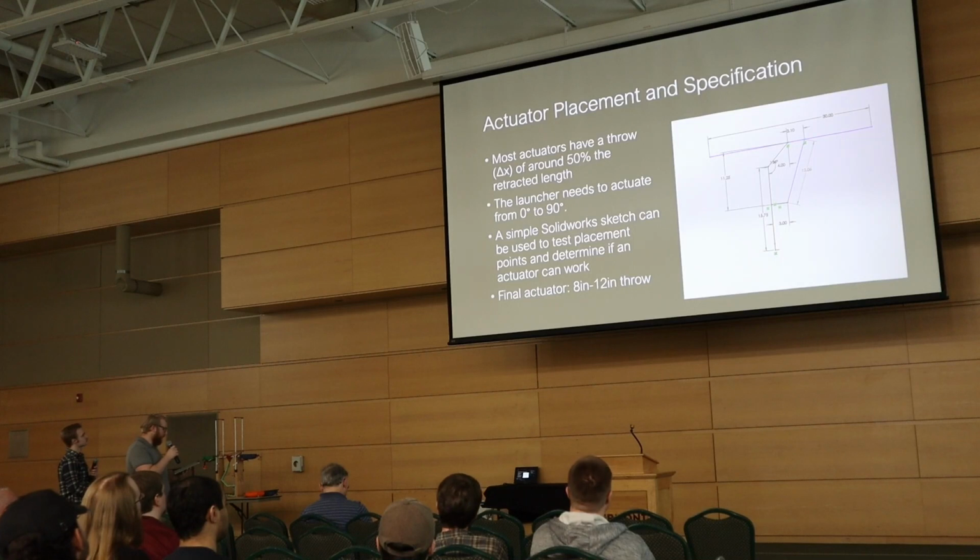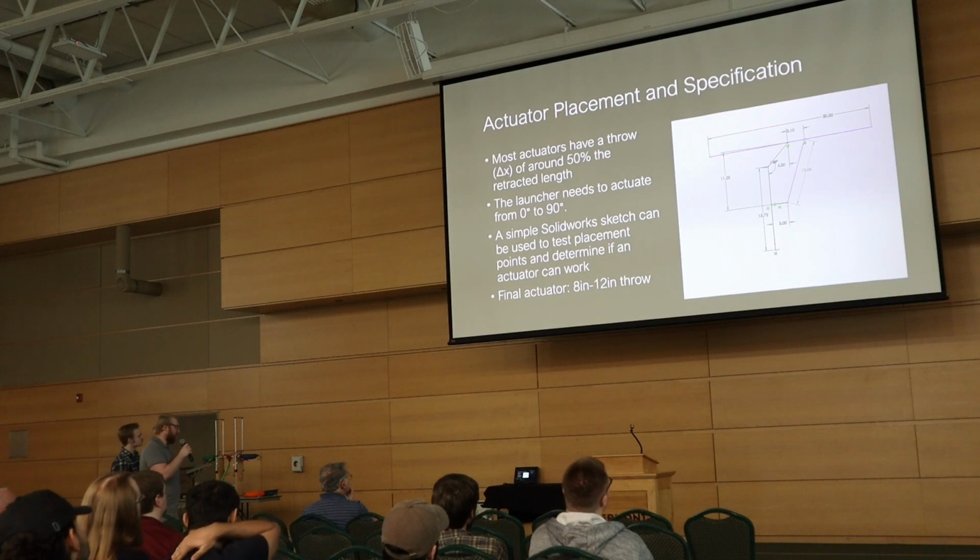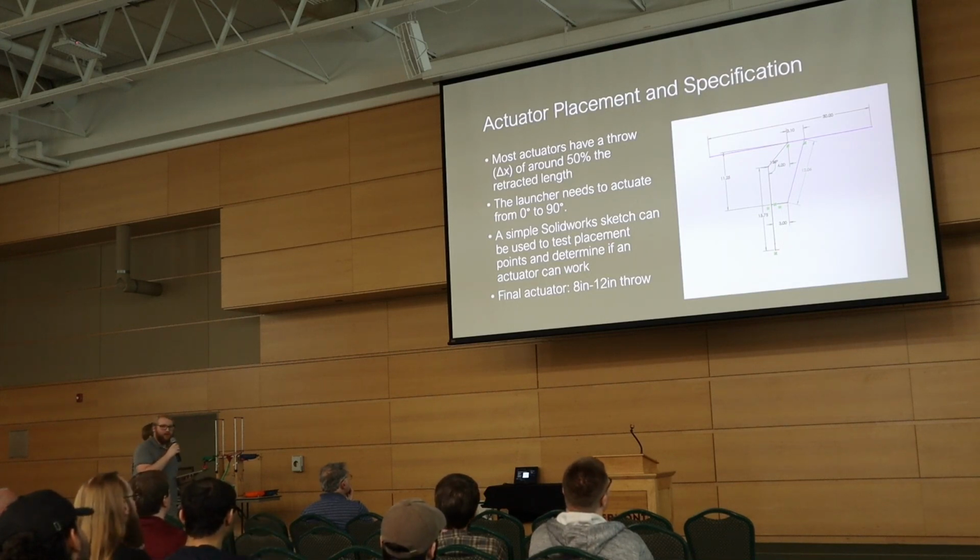So we made a SolidWorks sketch to test and meet the specification of 0 to 90 degrees with the linear actuator having a 4-inch throw. We determined that this actuator worked well through these tests. We had a bunch of different actuators we tried.